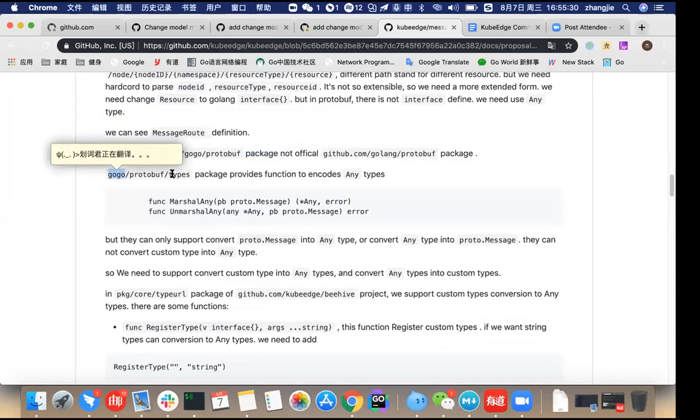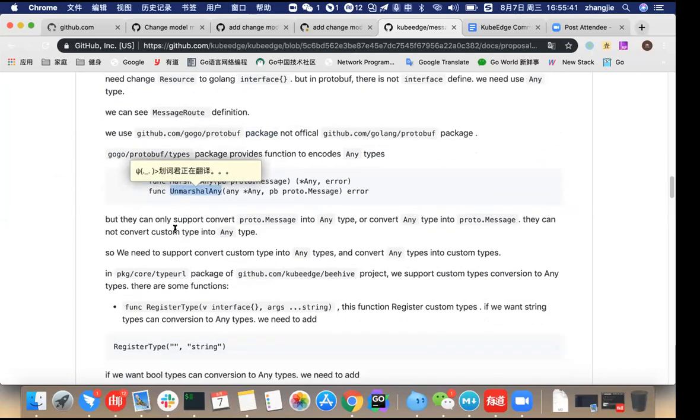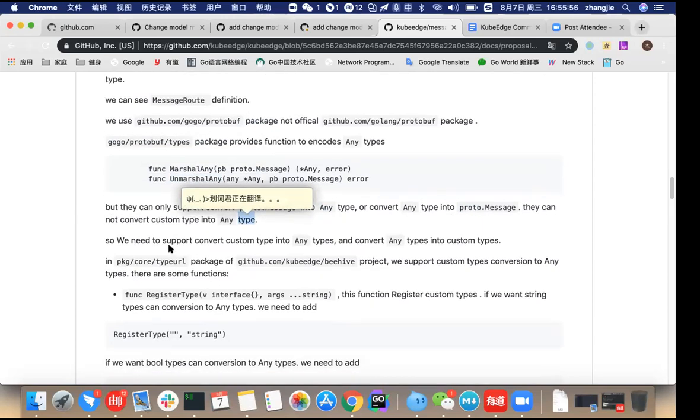In the Google package, it provides functions to handle any type, such as marshal any and unmarshal any. But they can only support converting a proto message into any type, or any type into a proto message. We cannot convert a custom type into any type. So we need to support converting custom type into any type, and any type into custom type.